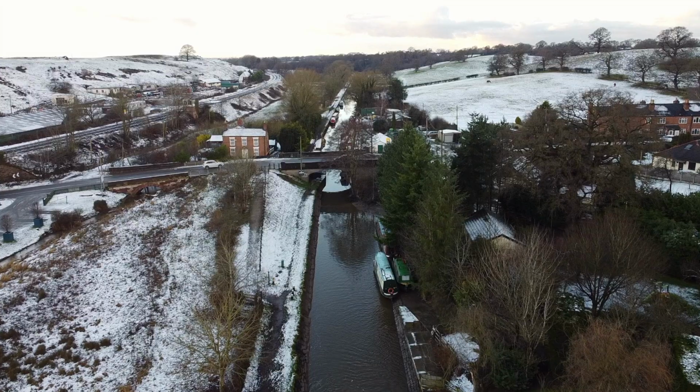So you'll be able to see it when we put the drone up, and hopefully you should get an interesting view of the canal without as much water in it as it should have. It's not completely empty because of the amount of water we've had. So we're going to have a little walk down the towpath and go and see what it's like.